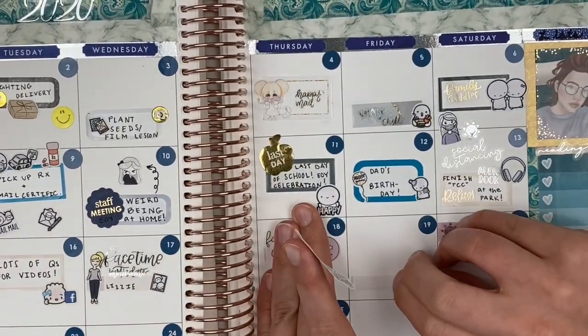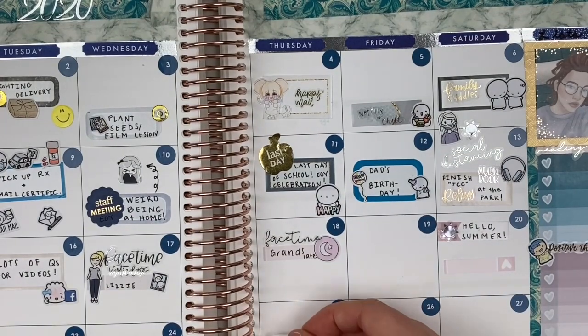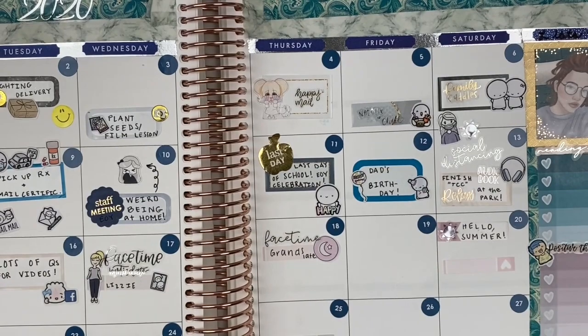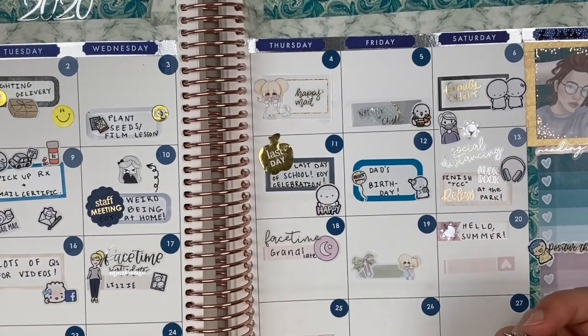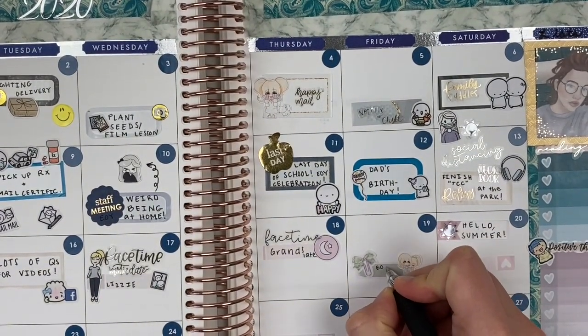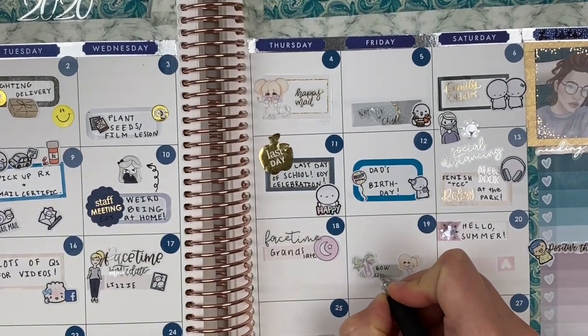For the 18th, Thursday, I marked FaceTiming with my grandparents. That FaceTime script is from Murdoch Talks. I don't remember where that moon icon is from. I think it's from a sampler. I used that to mark that we had our FaceTime a little later than normal.